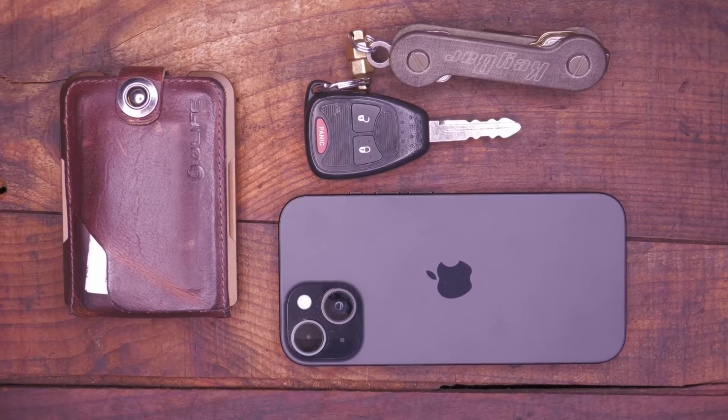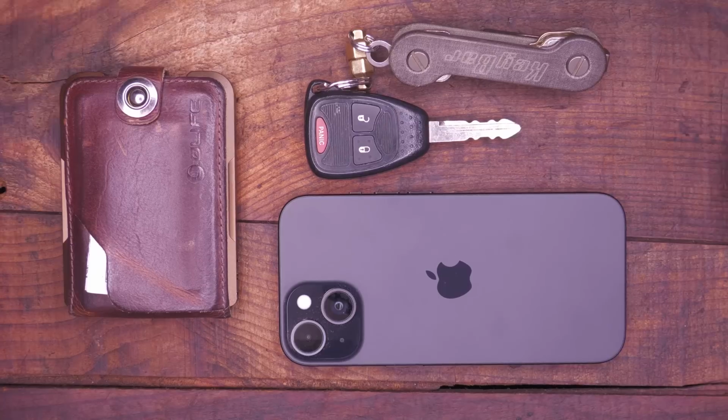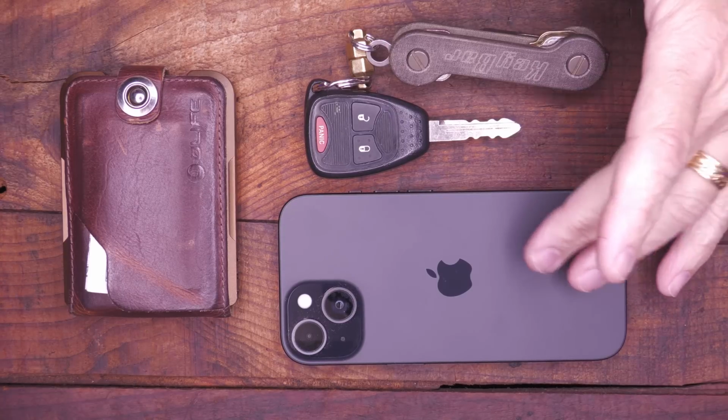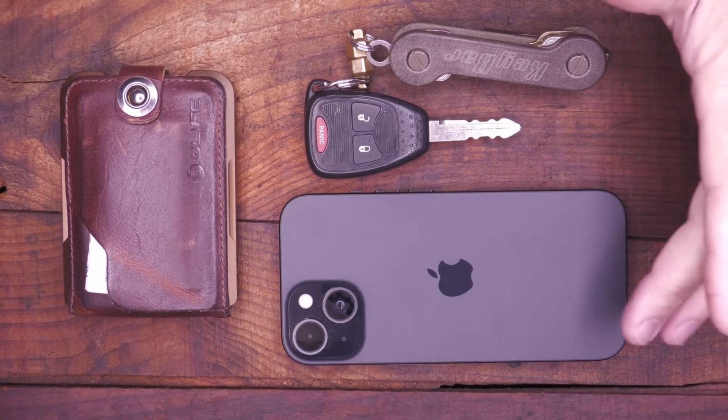Now, first off, this is what everybody typically carries. They carry their wallet, their keys and their phone. These are the items that everyone needs at all times. And so I have my iPhone 15, just got it, have my OtterBox on the way, and I will protect it. But this is brand new, so unfortunately I don't have it yet.